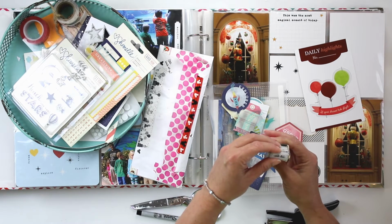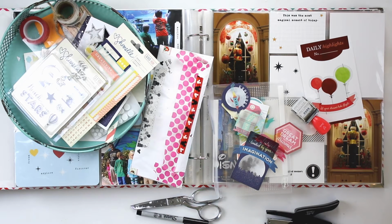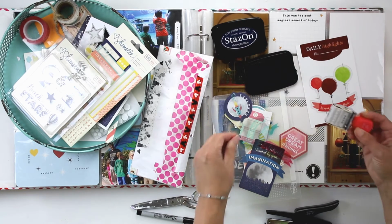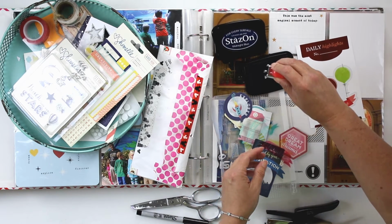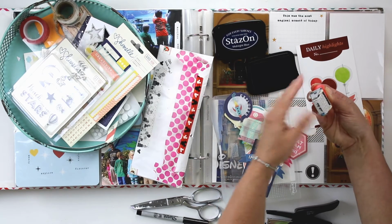That little hello there is really pretty, and I need a stamp pad. Alright, I've got my midnight blue. Sometimes I use this one, sometimes I use my black one. I'm just totally moody about it.